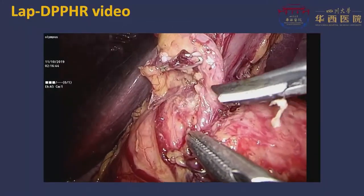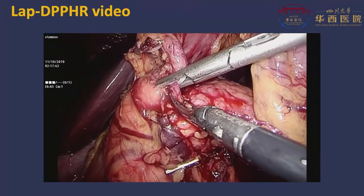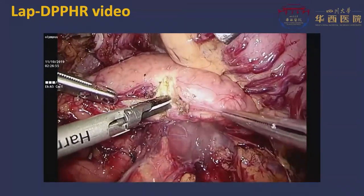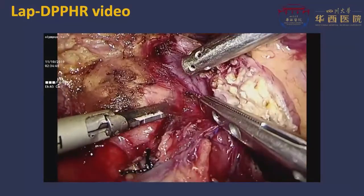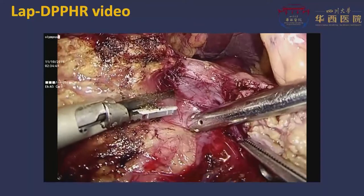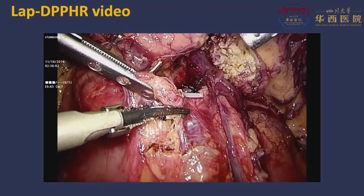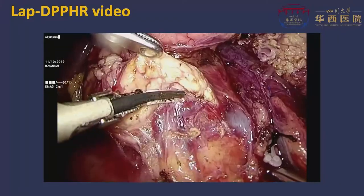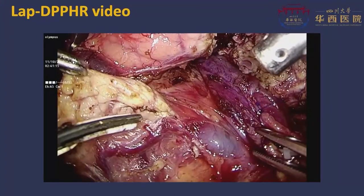Suspension of the stomach. This shows the ASPDA. Trisect the leg of the pancreas. Trisect the head of the pancreas. It's very important to protect the arterial arches.